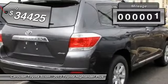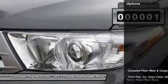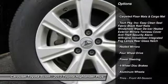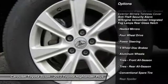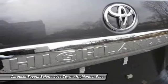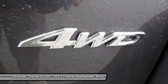This vehicle has less than 100 miles. Here are some of this vehicle's great options. Stability control, traction control, anti-lock braking system, steering wheel audio controls, air conditioning, driver airbag, adjustable steering wheel, power steering, keyless entry, cruise control. Wouldn't you look great in this vehicle?